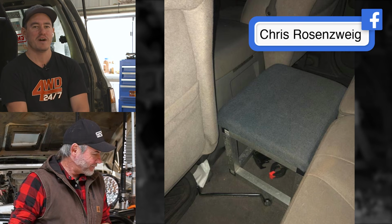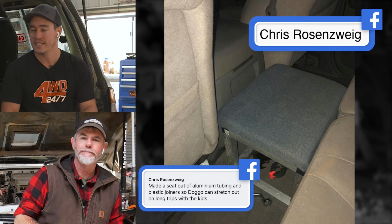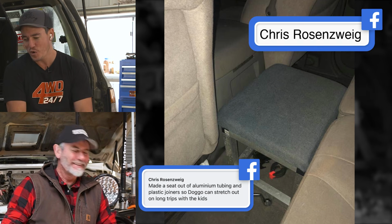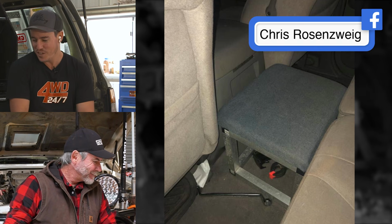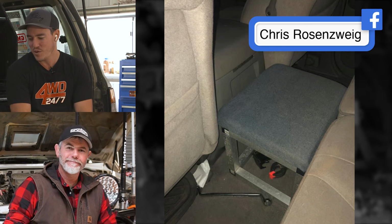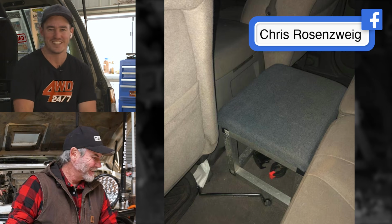Check out this one from Chris, mate. You know, Graham, you got a dog, mate. So do I. They love coming to Four-By Adventures. If your dog is anything like mine, it likes to be as close to you as possible. Check out this little dog seat that Chris made, so the dog could basically stretch out on those long camping trips. Obviously loves to sit in the middle there so it can keep its head up on the centre console. I reckon that's a cool little mod.